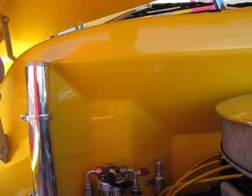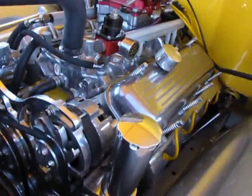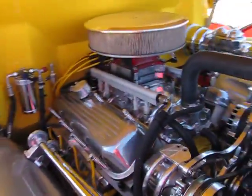Firewall's been nicely shaved, recessed. There's one small crack you'll note right here. I've got still photos to show you that. But the underside of the hood bay shows very nice. Engine oil is clean. It's about three-quarters of a quart low. Transmission fluid is clean and smells good, doesn't smell burnt.